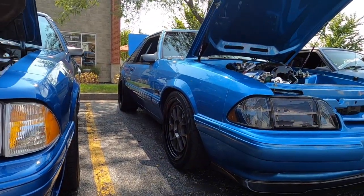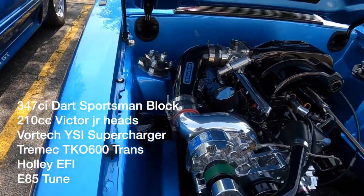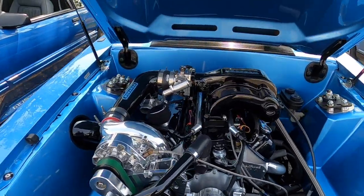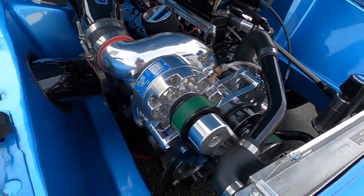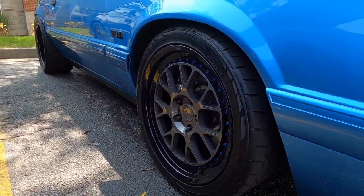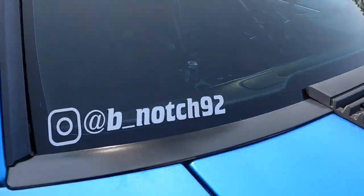All right guys, I promised you something pretty cool, so let's go take a look at Mario's car. Look at this engine bay. This is truly one of a kind right here. As far as I know, it's a 347, and it's got a Vortech YSI race blower. Check out these rims. Oh boy. Follow him on Instagram, guys.